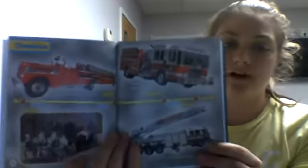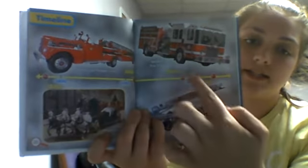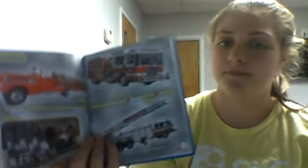See the cool pictures of firefighter trucks? Fire trucks. That's a really old one, and that's a brand new one. The end.